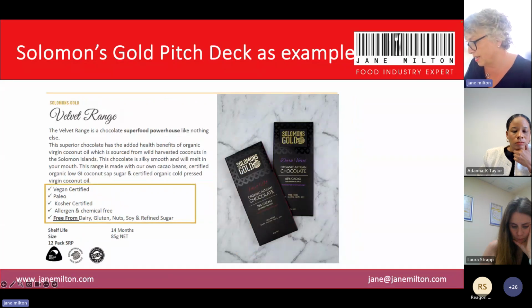And then they have a third range. And I mean, they have a lot of chocolate. So the fact that they whittled that down to 3 pages really did take them a long time. And it's got coconut sugar in it and organic coconut oil.